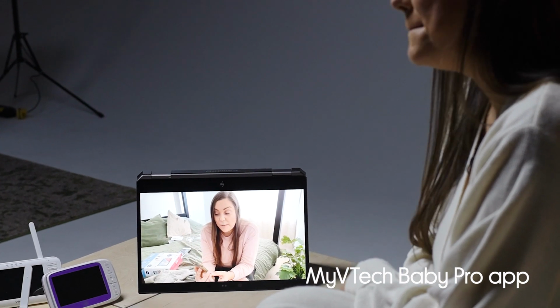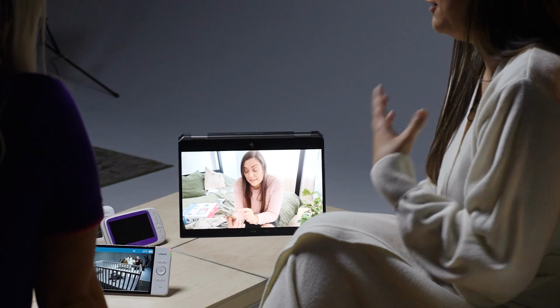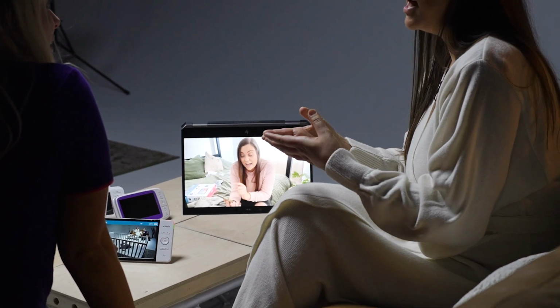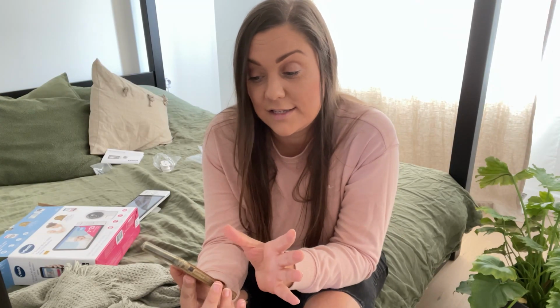So did you find that app useful? Really good. My Baby Pro app. Even if you forget the unit, you need to go somewhere else in the house, you can think, I've got my phone on me, I'll go in and I'll check it through there. And I can even talk back. So I can just operate the whole device through this.